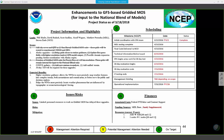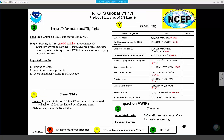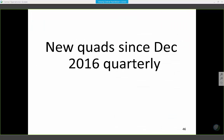Why is this one here? I'm sorry, the blend's not supposed to be here. That one's done earlier, if you look, from July 31st to July 23rd. Sorry. They're good. And then the RTOFS global pushed out, like I said, because of its predecessor version. Okay, so those were the ones I had.